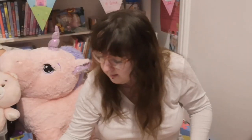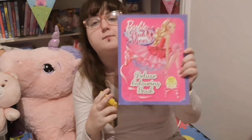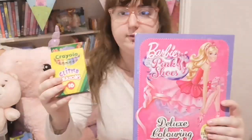Next on my list is, well, two things that go together. Colouring book and crayons. These are Crayola glitter crayons that my lovely friend Jack bought me. And this was bought for me off my Amazon wishlist. It's a Barbie in the Pink Shoes book. Well, a colouring book. Colouring is probably my favourite little activity. I don't colour as much anymore because I've not had the motivation. But when I'm feeling super little, I will colour loads. Like, this is all colouring books. That's how much I love it. So, 3 and 4 items are these. I would be very upset if I couldn't do any colouring.